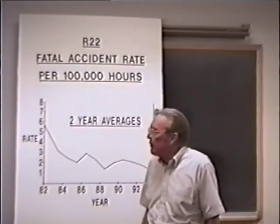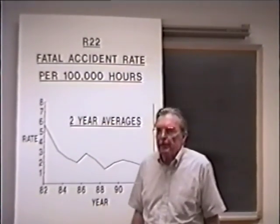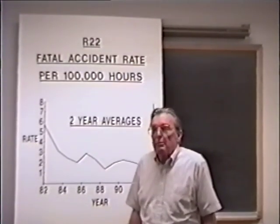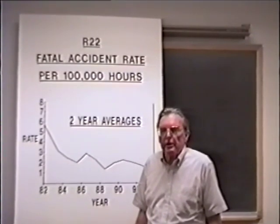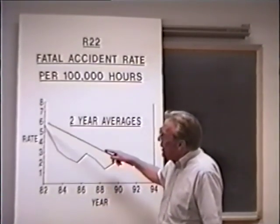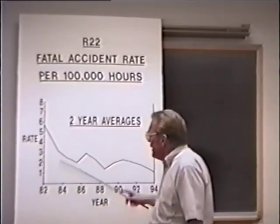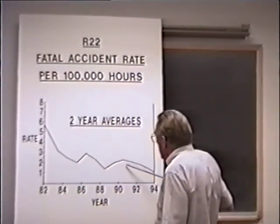We initiated a very aggressive safety program at that time, a program which concentrated primarily on the flight instructors, because the flight instructor was the real key. We found that the flight instructors were not properly trained and didn't have the experience levels that were necessary to provide good instruction for the students. As a result of that safety program, we were able to bring the fatal accident rate down quite dramatically back in 1983, 84. And the fatal accident rate has continued to more or less drift downward ever since.